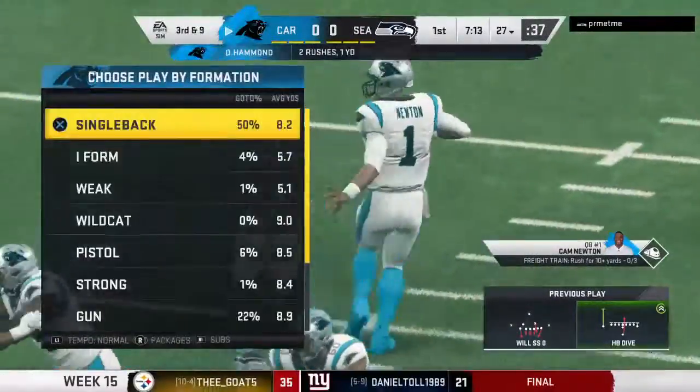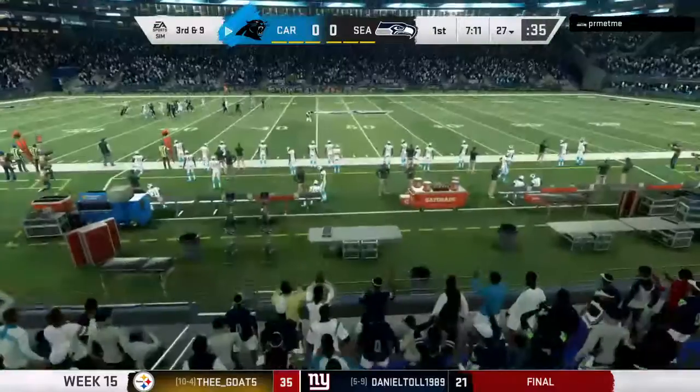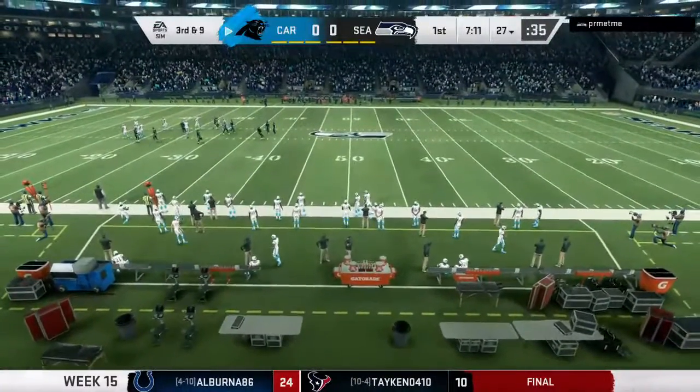Much better than the first. Just a gain of 1 there. Well, they had that one sniffed out. Excellent run blitz. Stopped that one for a short gain. What makes a good run blitz a good run blitz?